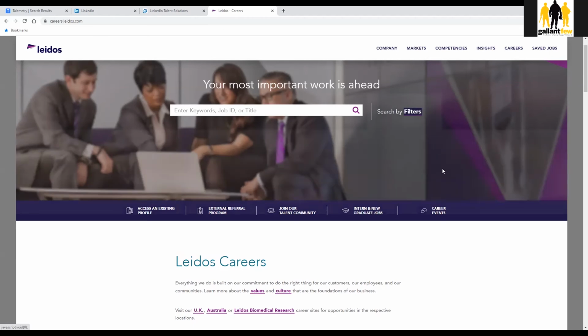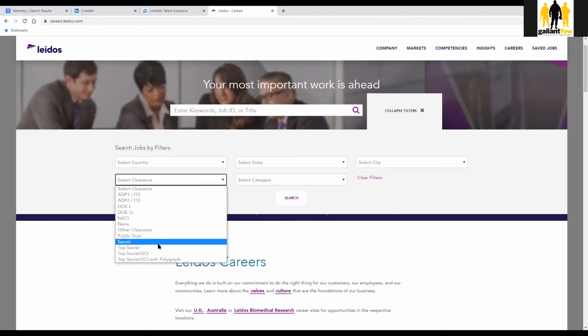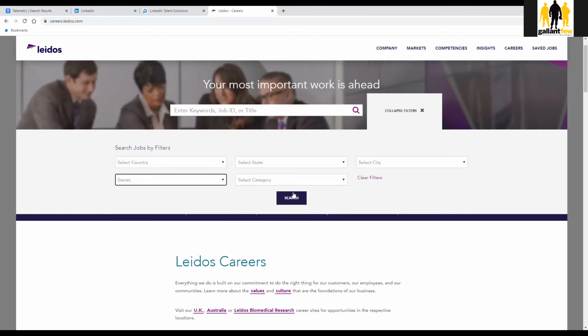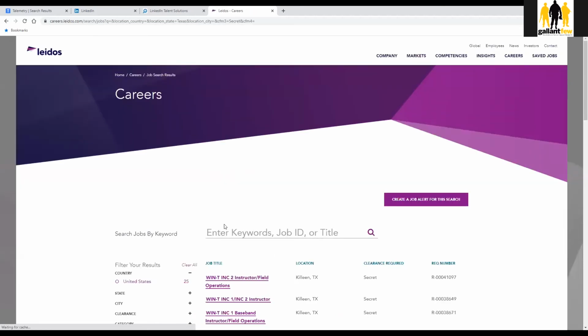But for the purpose of this, I just want to show you how you can best craft your search looking directly with us. There's an initial way, and then there's a more advanced way to search. I recommend the more advanced way because it gives you a greater degree of customization, and you can get a lot more targeted that way. But if you just wanted to see everything we had at, for example, the secret level, and you were looking in a particular state, let's say Texas, you could do something like this and get a quick search for all the positions that meet those criteria.